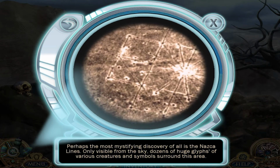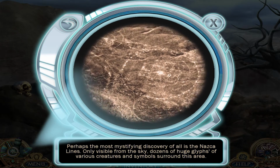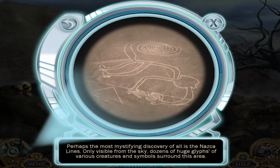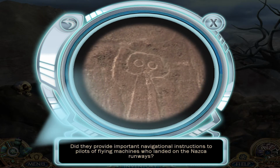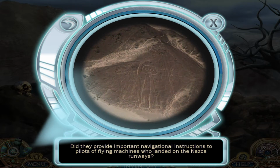Perhaps the most mystifying discovery of all is the Nazca Lines. Only visible from the sky, dozens of huge glyphs of various creatures and symbols surround this area. Did they provide important navigational instructions to pilots of flying machines who landed on the Nazca runways?